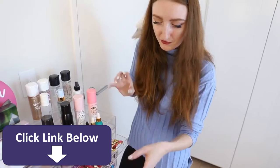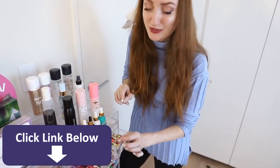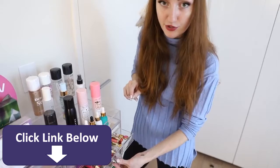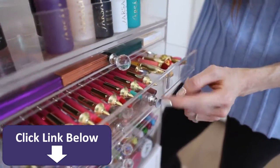So these are Etika drawers. The little knobs, you just have to be really gentle with them. I knocked one off and I tried to super glue it back on and it lasted a couple of days and then I knocked it off again. So you just have to kind of be careful with these.